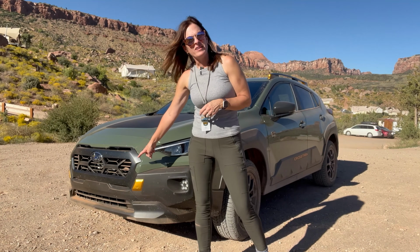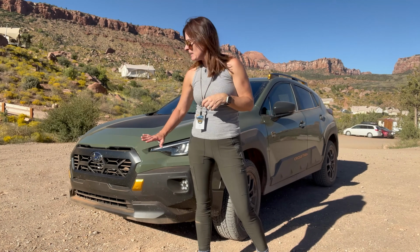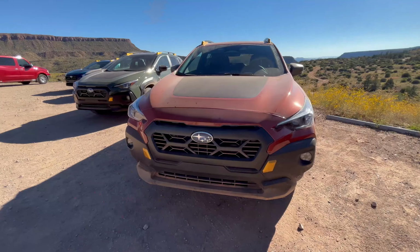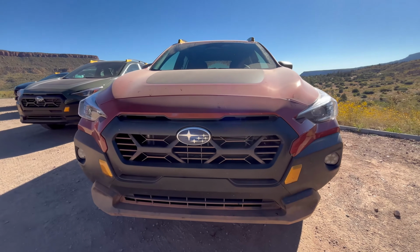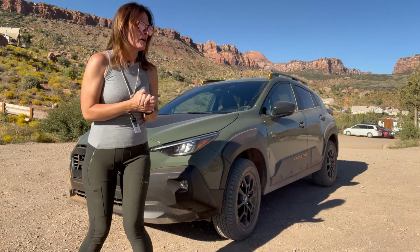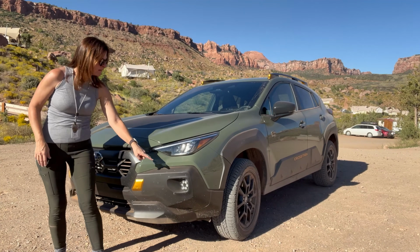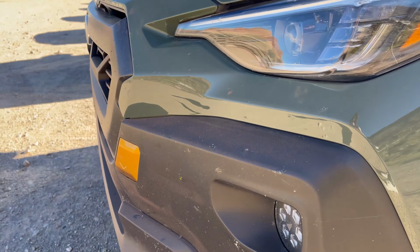This grille is a nod to the old generation of Subaru Crosstreks. Think about it as that trapezoid, but it's been enlarged, a little zoom in, if you will, to the grille, which is really fun and a nice nod. I do also like the fog lights and the look of these headlights with the LEDs and the sharp headlights.